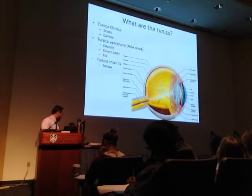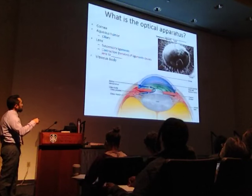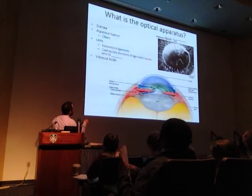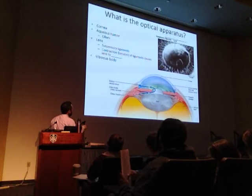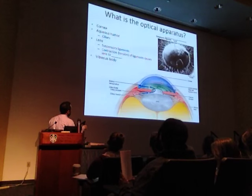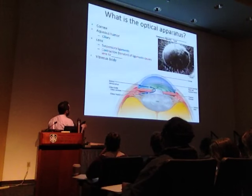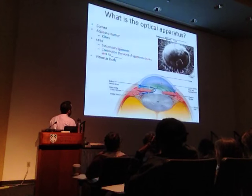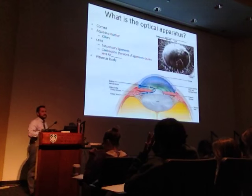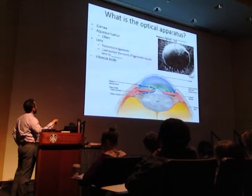If we go back and we talk about our optical apparatus, this is actually a fairly cool picture. Scanning electron micrograph showing the lens right here. And you can see these suspensory ligaments that are drawn in this diagram as these sort of white strings. The suspensory ligaments actually connect to the ciliary body, which is made up of the ciliary process and the ciliary muscle. And that's what actually helps to control its size.